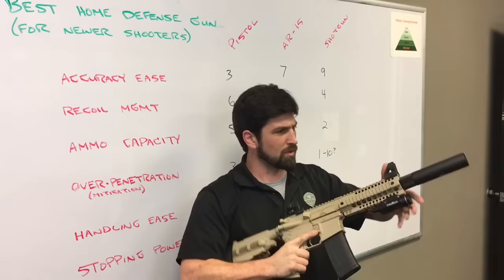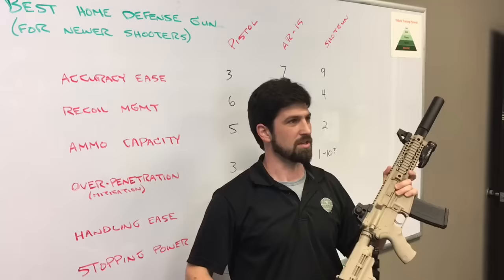It can be really nice to shoot. This isn't a good home defense gun. You don't want a can on it. I want my whole neighborhood to hear that John is in a gunfight. Call police. So I don't want cans on it.